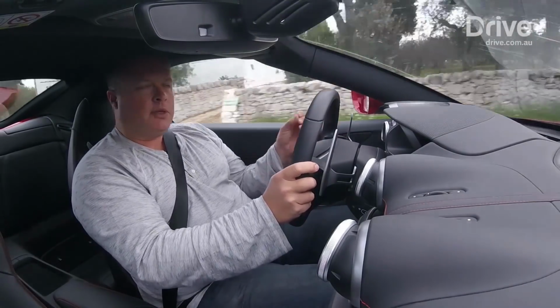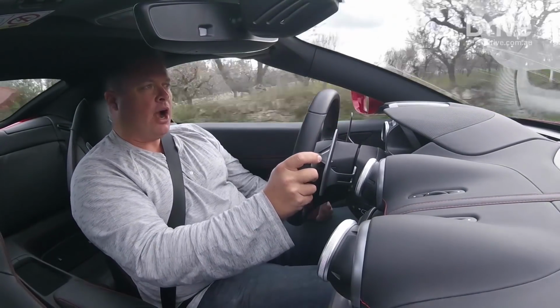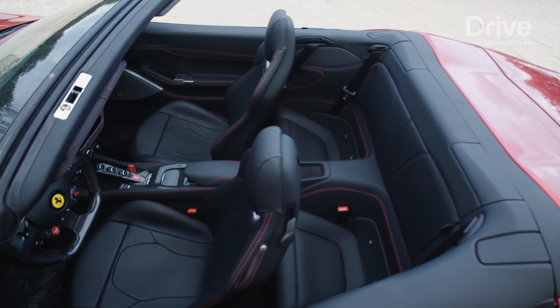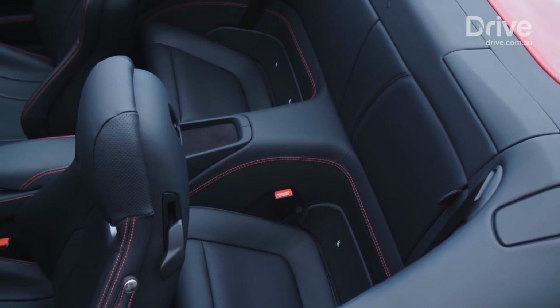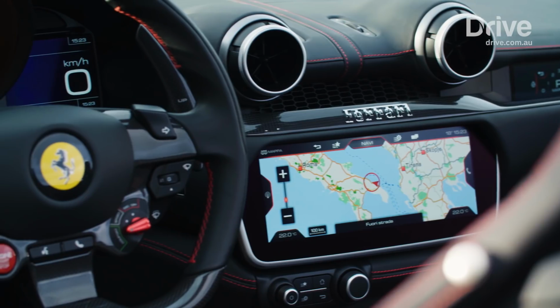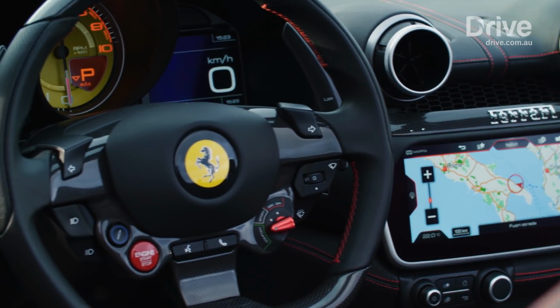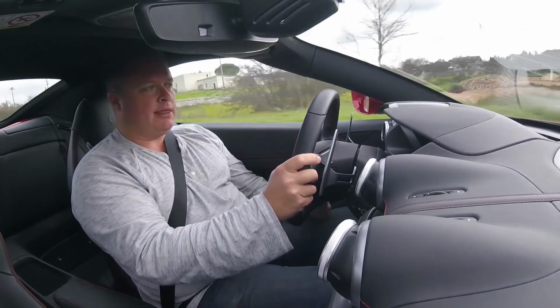But this is also the practical Ferrari, the everyday Ferrari. Inside you certainly get decent space, at least for two people. People in the back, not entirely sure about that. It's got 5 centimetres more legroom than the California that it replaces, but it is still super tight back there.